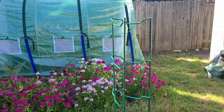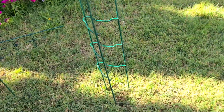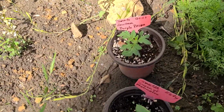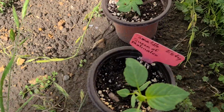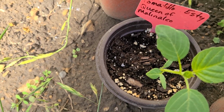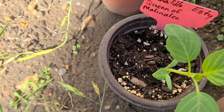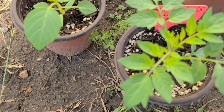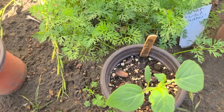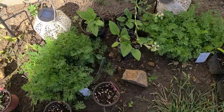These are my tomato cages. I've got one laying down over there for these tomatoes. I've got Purple Rain, tomatillo, Queen of Malinico. I don't know. Anyways, they're yellow sweets. This is from Haas, and that is Mountain Vineyard. That's another tomatillo. And I lost my Shelby. It died. We got our carrots going.